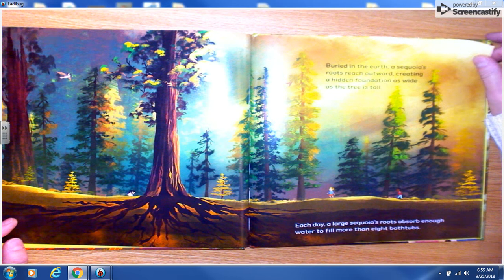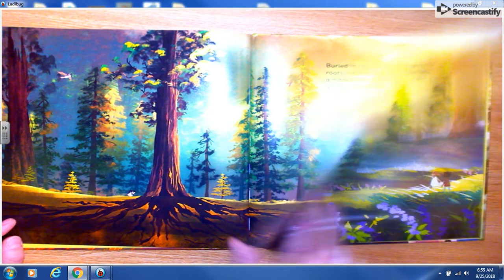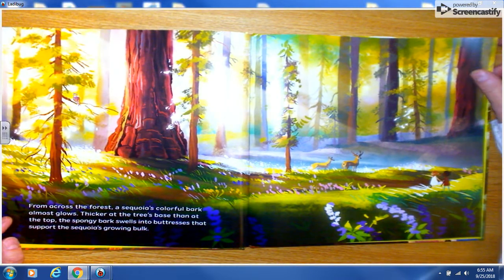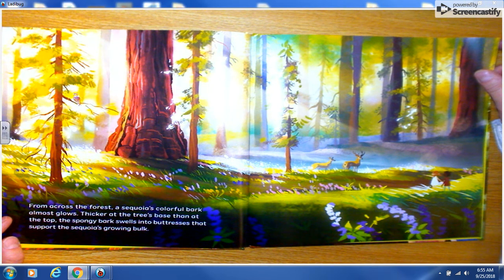Buried in the earth, a sequoia's roots reach outward, creating a hidden foundation as wide as the tree is tall. Each day, a large sequoia's roots absorb enough water to fill more than 8 bathtubs. From across the forest, a sequoia's colorful bark almost glows. Thicker at the tree's base than at the top, the spongy bark swells into buttresses that support the sequoia's growing bulk.